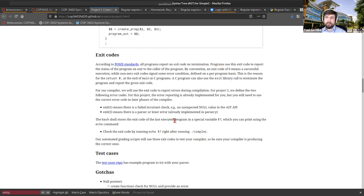So this is basically done for you, the exit codes. So you don't have to worry about exit codes. Any point to write any exit two? This is implemented for you. Exit two is implemented for you. So the input handling is handled by Flex and Bison for you already.